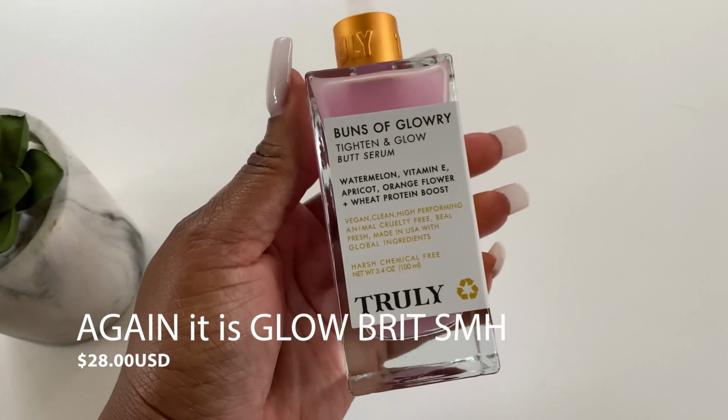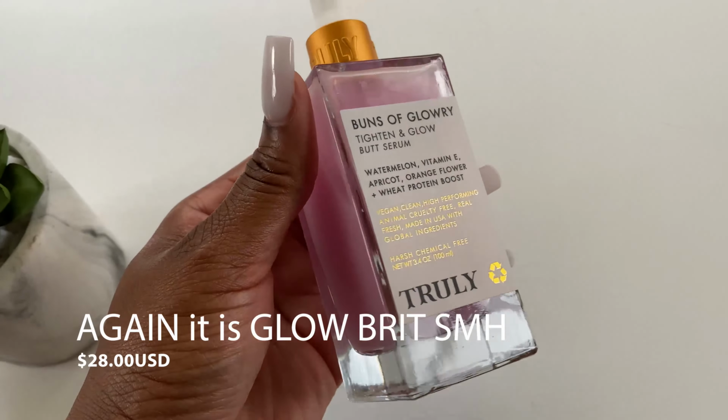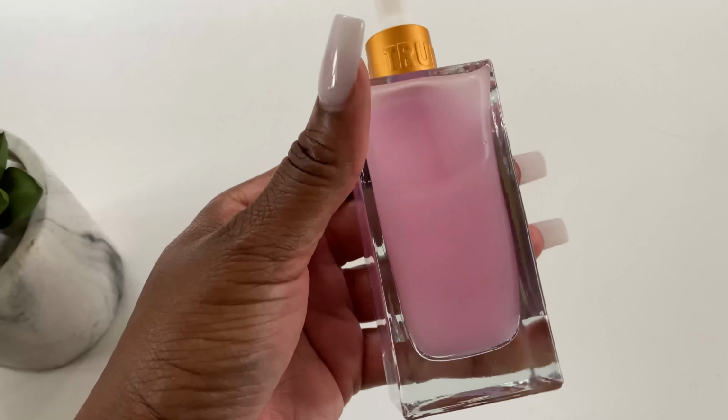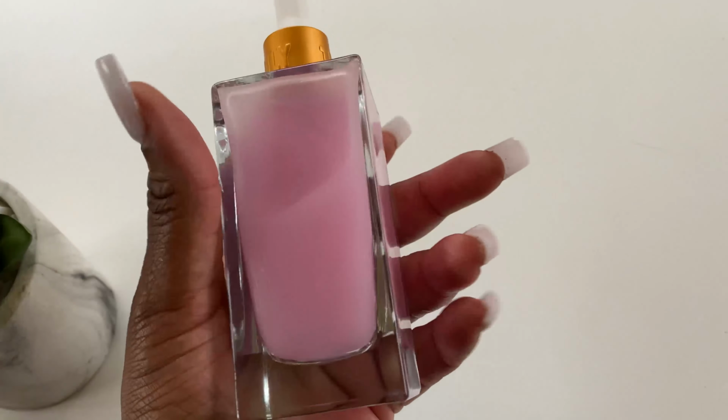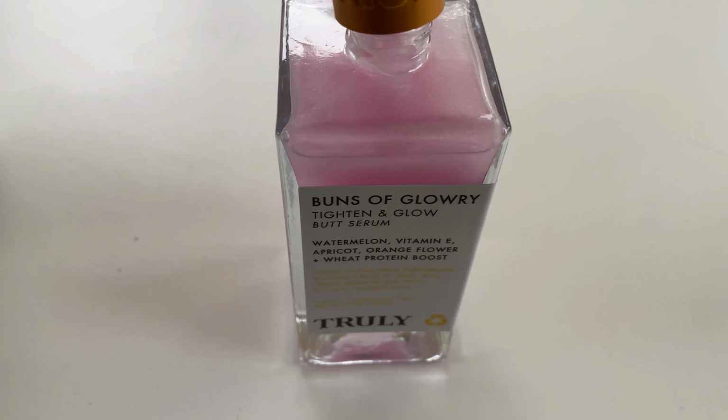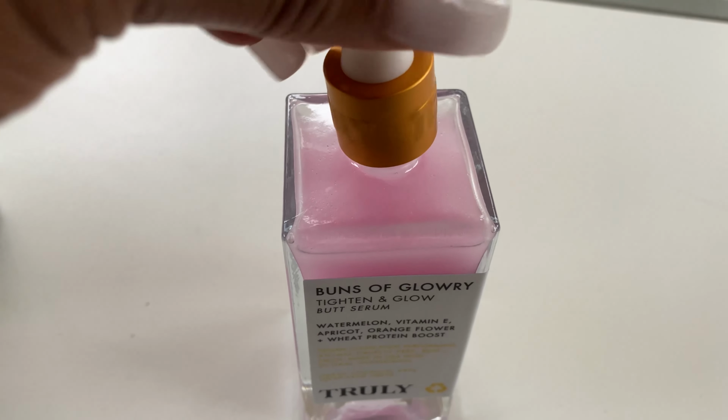Another one for your butt. This is the Buns of Glory Tightening Glow Butt Serum, but it's in a different form. So this one is more of just, like it says, a serum. Look at this beautiful packaging. Again, I love the pink, and let's open it up and see what it smells like. And this is another one that smells just like bubblegum. Can't wait to put it on my behind.